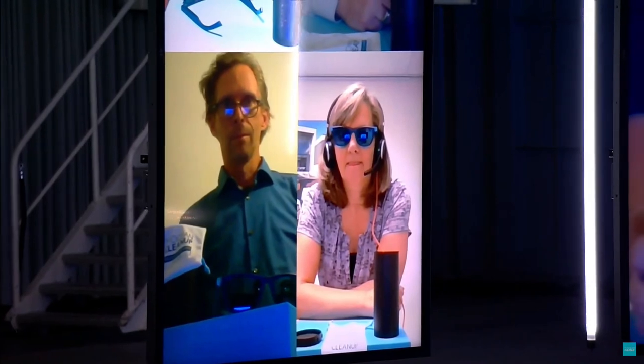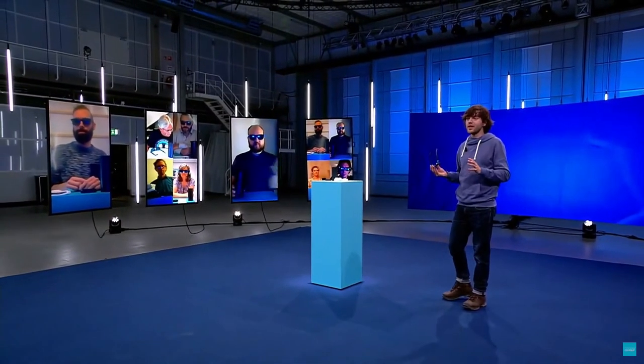So what we try to do here is to really set an example of how plastic can be used in a responsible way. Now, plastic is a good material. We just need to use it wisely. And that's what these sunglasses are all about.